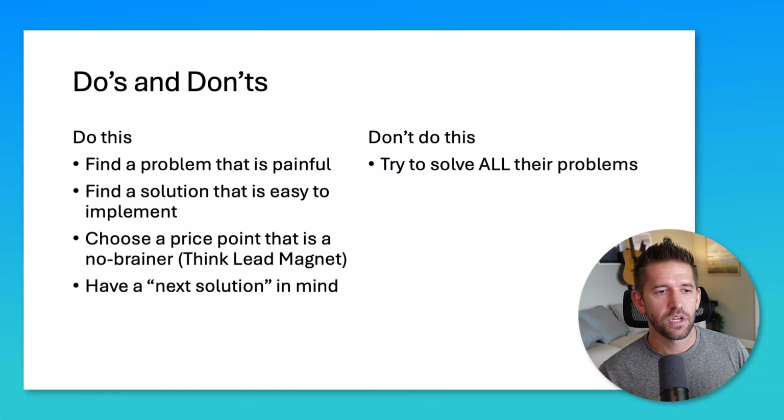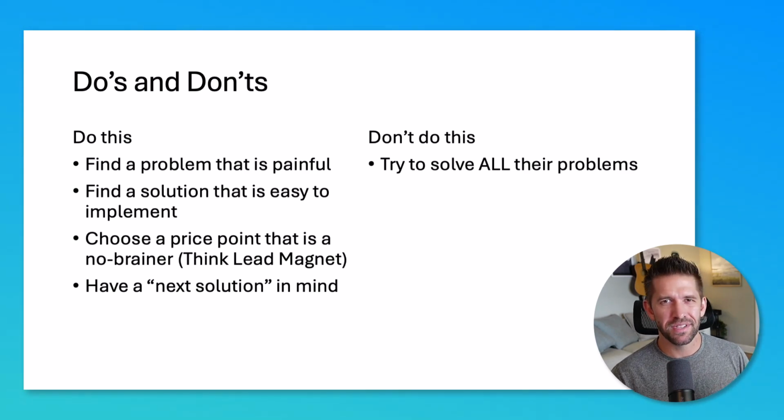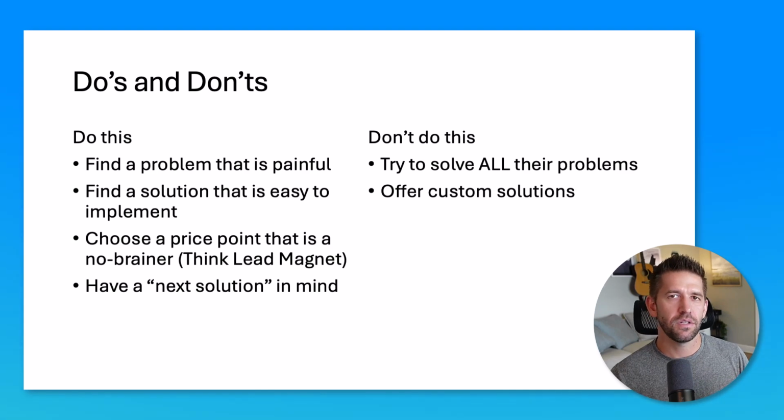And now for the don'ts. So don't try to solve all their problems. That's overwhelming. It's a mess. It's hard to outsource. Don't do that. Also, don't offer custom solutions. Same deal.